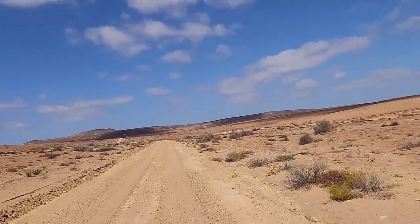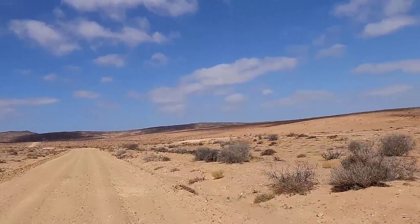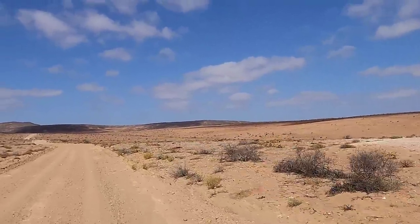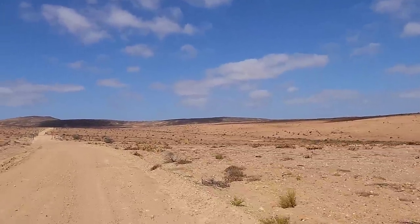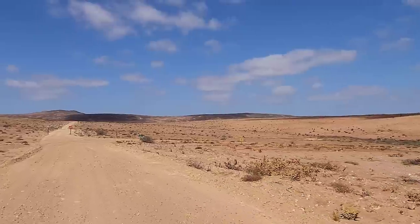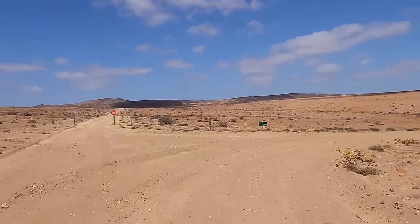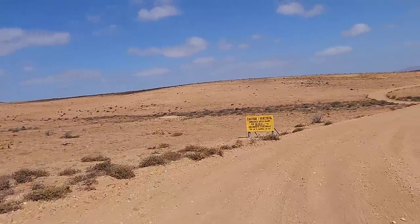This must be quite pretty in flower season, hey? I can imagine. I see they tell people not to step on the flowers. So there must be antelope and small game and stuff here. Yeah. Unmarked speed bumps.